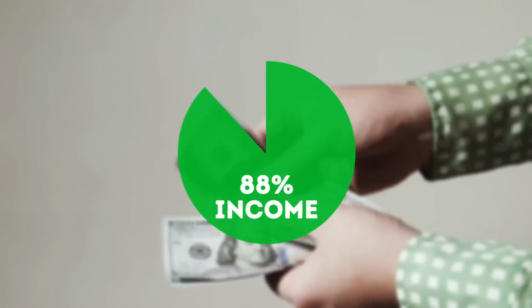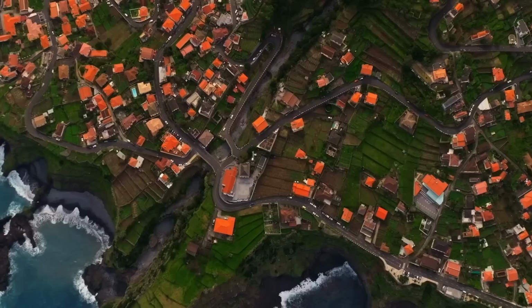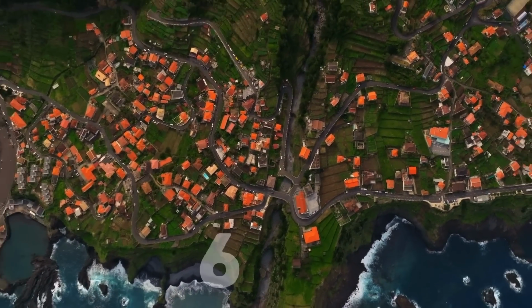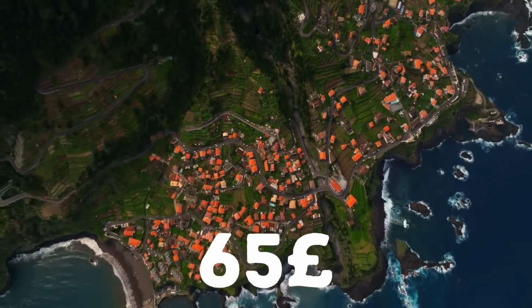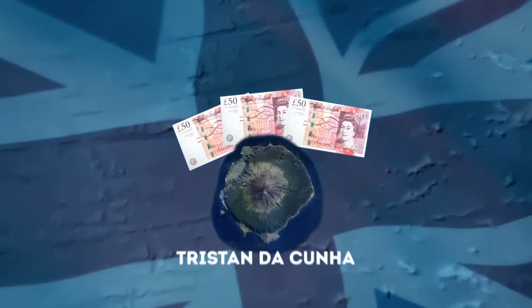88% of what you pay goes directly to the island family, and only 12% is tax. By the way, the accommodation is surprisingly affordable. It was around £65 for a full board in 2024. Yep, they do use sterling, being a part of overseas British territory.